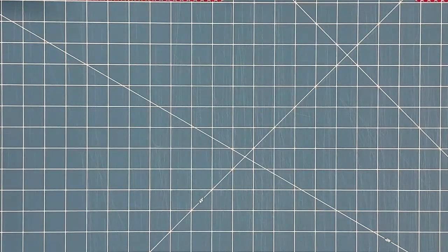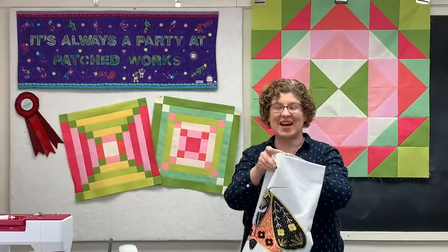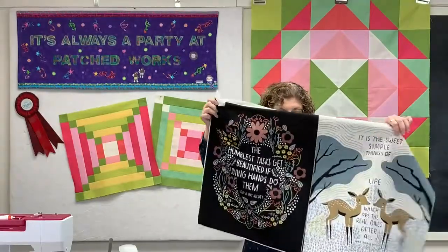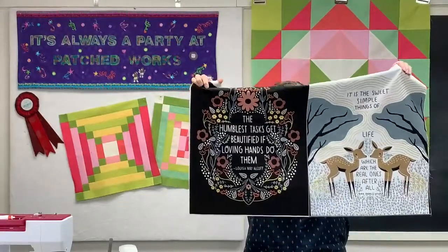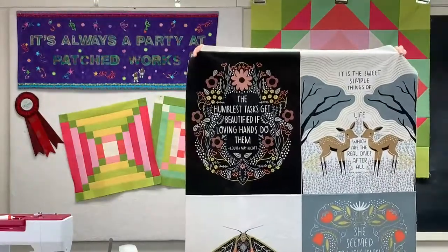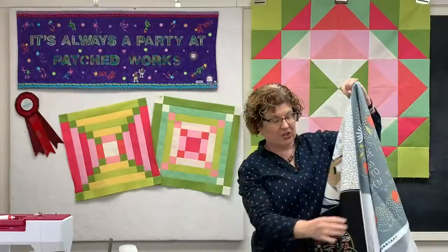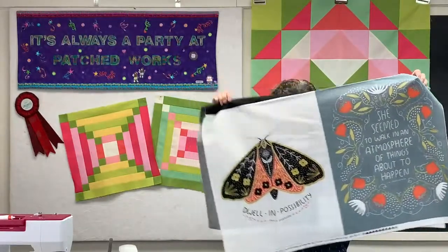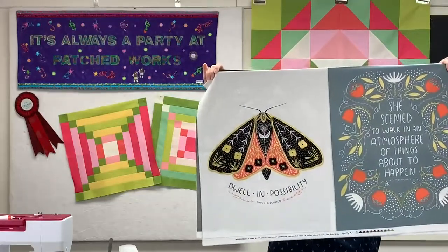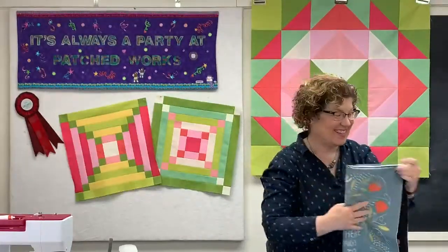Next up, I have, let's look from up front here. Dwell in the Possibility by Gingerbread just came in, and this is the signature panel, and it is so wonderful. I love the meaningful phrases that are part of this panel. We'll be featuring this in our Moda University Club next week, but this just came in, so I wanted to share that with you. We do have pre-cuts as well as yardage, and of course, this beautiful panel. I can't wait to show you more of that.